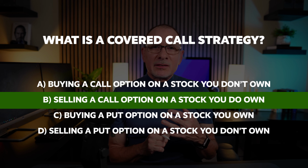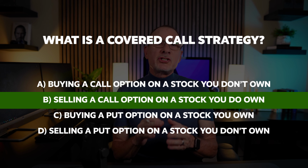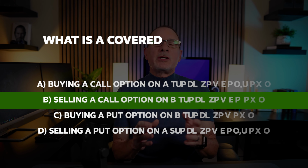Well, the answer is B. It's selling a call option on a stock that you own. And this strategy is intended to generate extra income from stocks that you already hold.